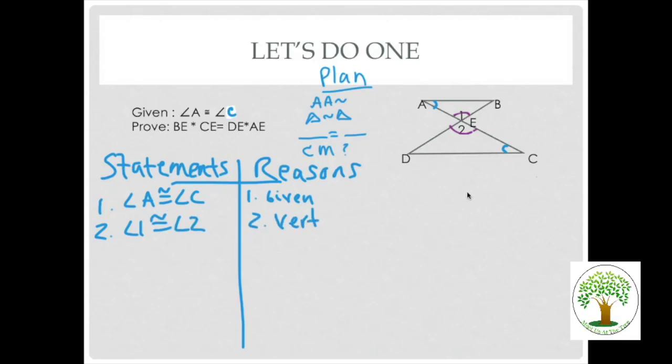Since when I'm doing my homework, I don't readily have different colors available, I just circle it. That's fine. And I'm just doing that for your clarification, so I put a different color. And I do that on the answer key, by the way. If it's in a different color, it's because I need to state it in my proof. Then we can do angle, angle. That's true. That will be our reason.